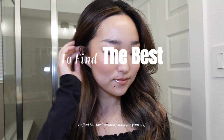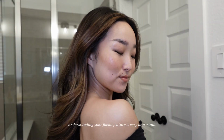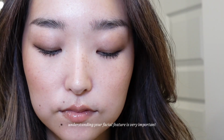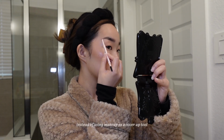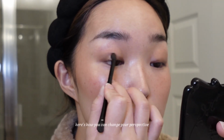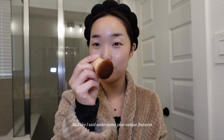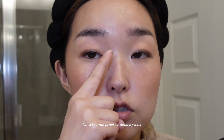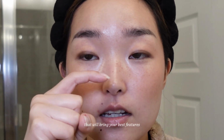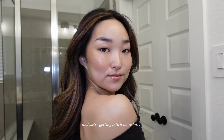To find the best makeup look for yourself, understanding your facial features is very important. If you want to build a better relationship with makeup instead of using makeup as a cover-up tool, here's how you can change your perspective. Like I said, number 1, understand your unique features. Number 2, find your role model. Number 3, try and practice makeup looks that will bring out your best features. And we'll get into it more later.